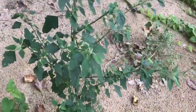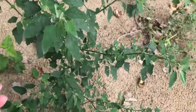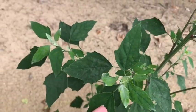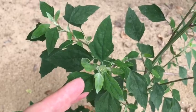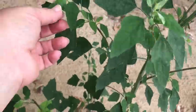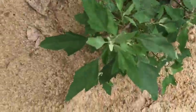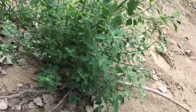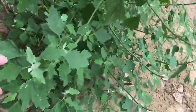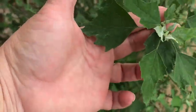I'm always foraging, always watching for something. There's lamb's quarters. You can tell because of the way the leaves look and the little Dusty Miller looking right in the top few branches. Show this one. There's another one. Lamb's quarters. That is good for you and good in a salad. Got lots of vitamins and minerals.